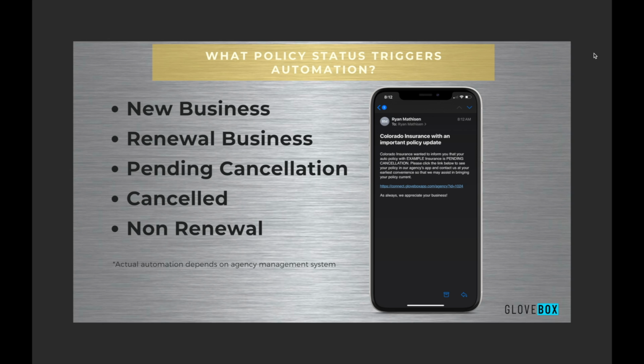Same thing with a non-renewal. We're going to notify your clients on your behalf, inviting them to get in touch with you so that your staff can handle them properly, make sure that retention stays high. The automation is going to depend on the agency management system. So some agency management systems send more policy statuses than others. So it really just depends on what data they're collecting from the carriers. And as you can see on the right here, that's an example message of what it would look like. Again, coming from your agency and your team, not from GloveBox.